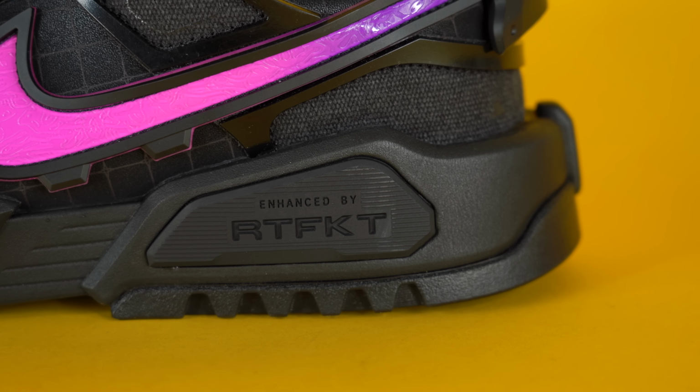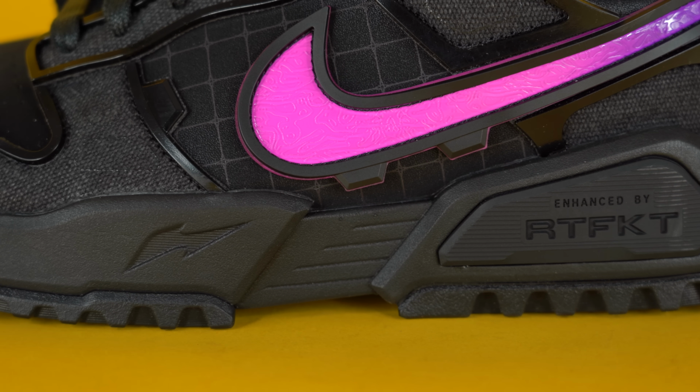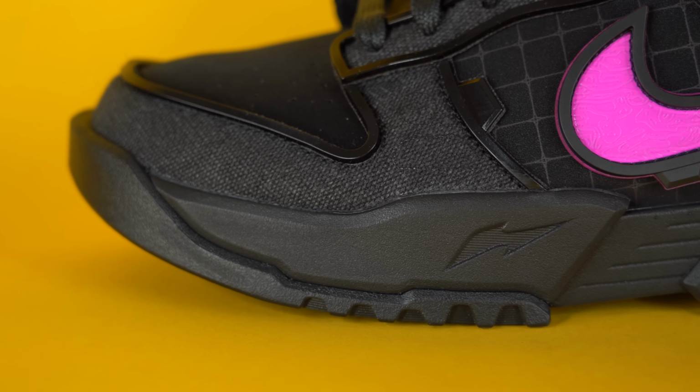You can also do that actually on the Acronym Blazers from a couple years ago, but now we move down on the shoe to the midsole, which is the biggest difference between the Nike Dunk Genesis and a standard pair of Nike Dunks, and that's the fact that instead of using a rubber midsole, they actually use a foam midsole that features Air Zoom units in it.